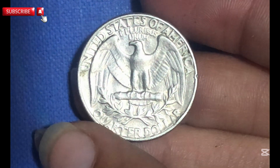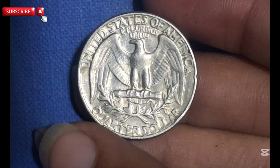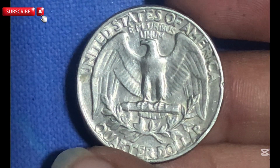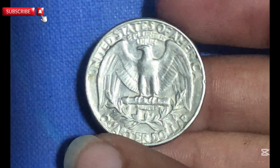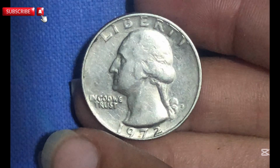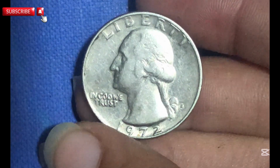These errors are rare, but when they are found, they can dramatically increase a coin's value. Collectors carefully examine the lettering, Washington's profile, and other features to spot these unique variations, knowing that even the slightest difference can mean the difference between an ordinary coin and a small fortune.